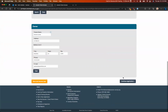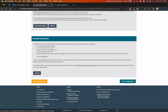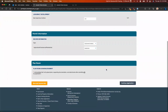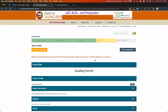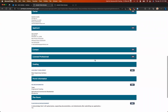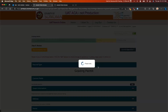I've already defined my address, parcel, and owner details. I've listed myself as an applicant as a part of this application. And I've provided the specific information for this particular application type already. And then, as you all are probably very familiar by now, as we scroll down through here, I have an opportunity to review my application information prior to submitting. And now I'm going to go ahead and click continue application.